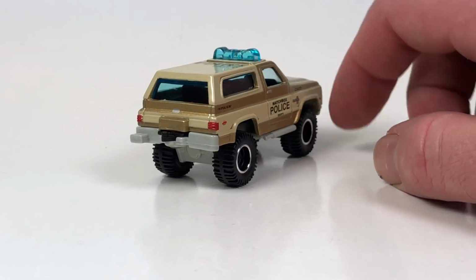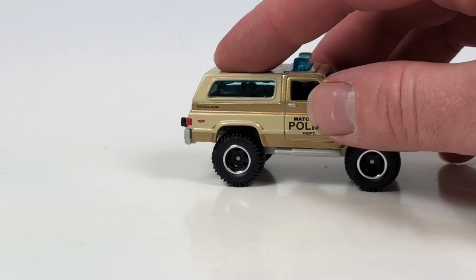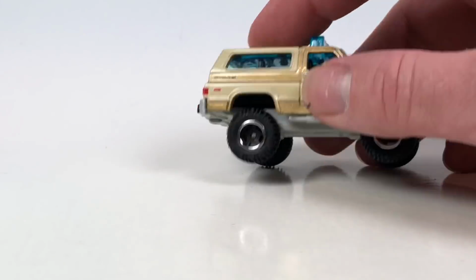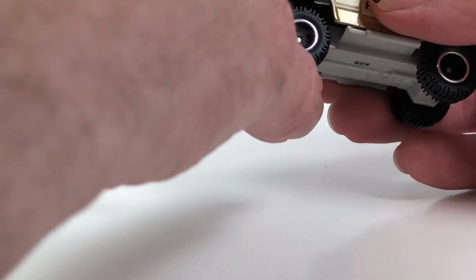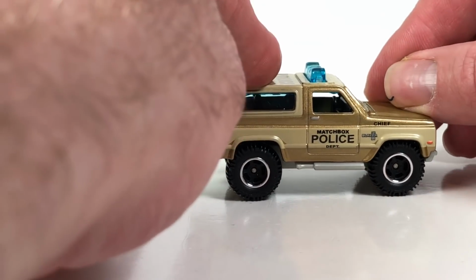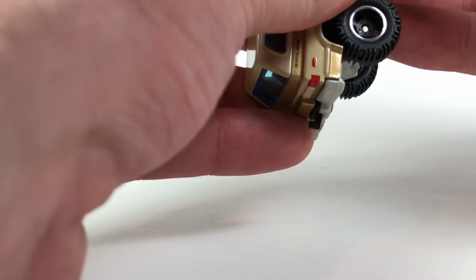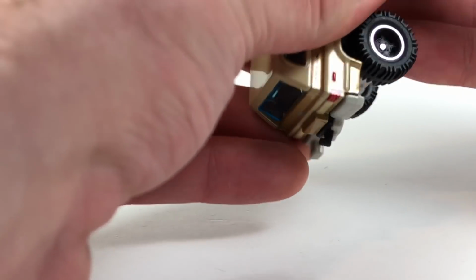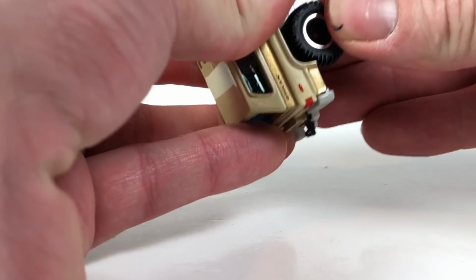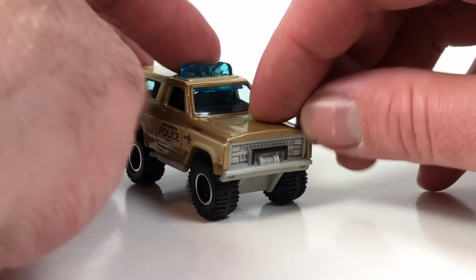Really wanted this Blazer casting, and it is pretty awesome. So this is on Hot Wheels Real Rider tires. Does it have suspension? God, it feels like it does. It totally does. Does it? Or am I just bending the axles? I mean, it feels like it's got suspension. It probably doesn't. I'm probably just bending the axles.